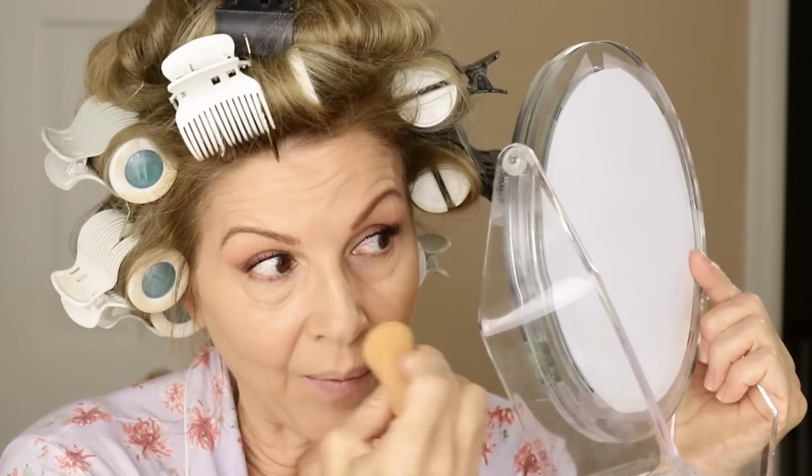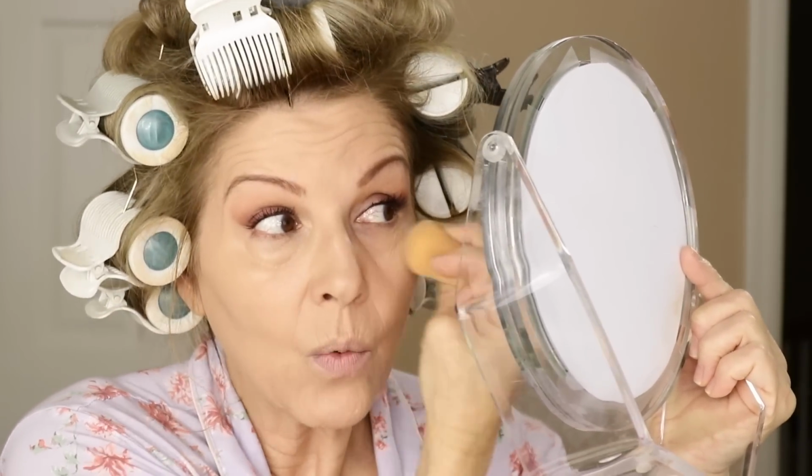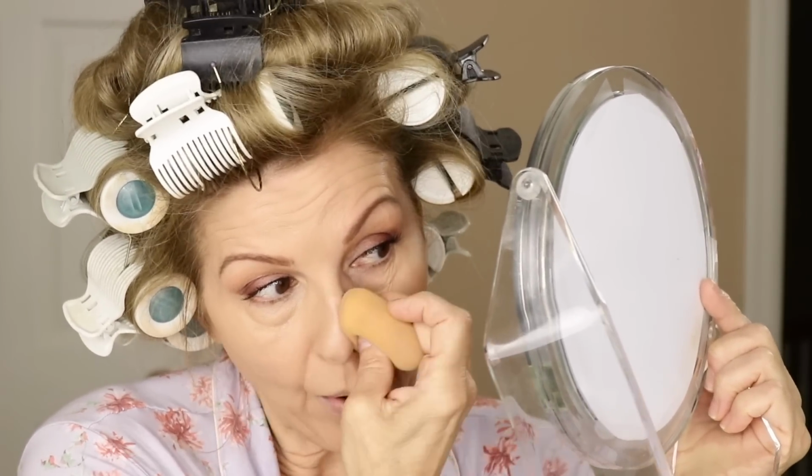I really do like the sponge application. I prefer it over the brush. It's beautiful. It's really beautiful. Looking at my face already, I can tell that I definitely will need to wear a pore primer. And looking underneath my eyes, I do think I would need to wear a little bit of concealer, but we're not going to put any on today.